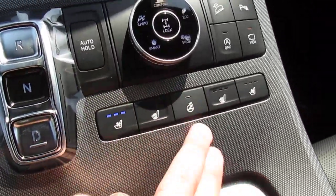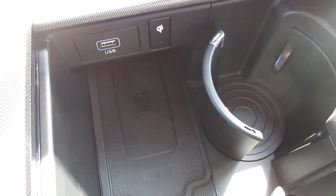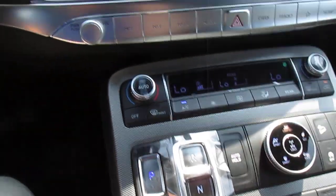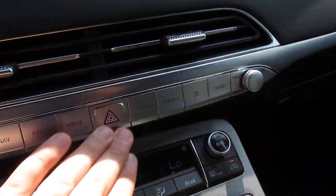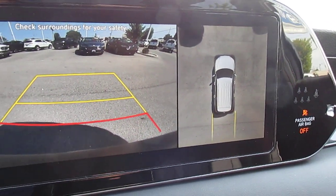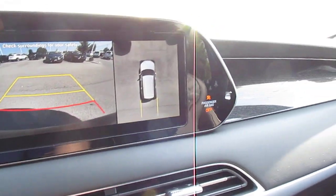Heated and cooled seats for the front passenger. Heated steering wheel. Got a little hideaway storage there, and it has a wireless charging mat down there. Nice USB port. More storage in there with another power plug port down there. Dual climate controls, of course. You have your media function buttons right there. This one has a nice 360 degree camera, not 3D. A regular backup camera as well.